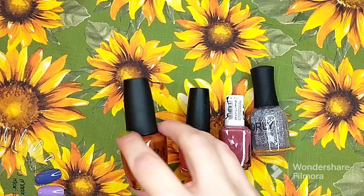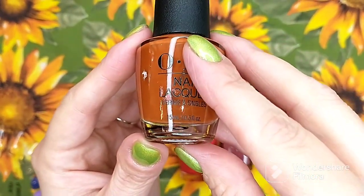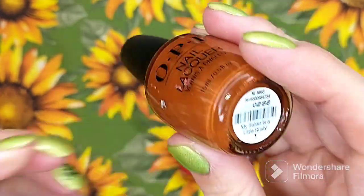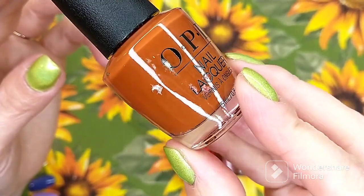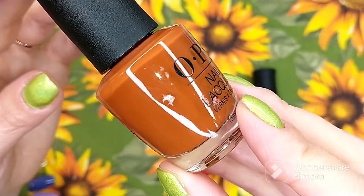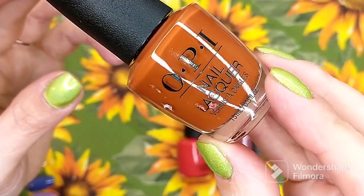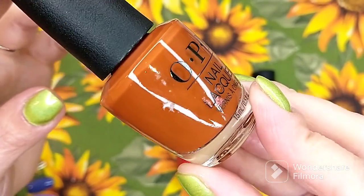I have this polish I picked up solely from Diana from Some Call Me Coco. This is OPI My Italian is a Little Rusty. This one was on clearance for $4. I had to go to another store farther away from my house to get this one, but I was excited to get it nonetheless. This is described as being a chestnut brown cream.